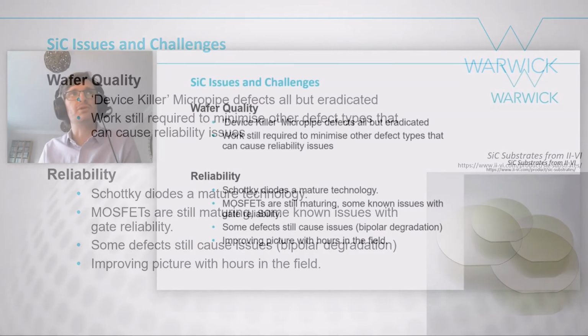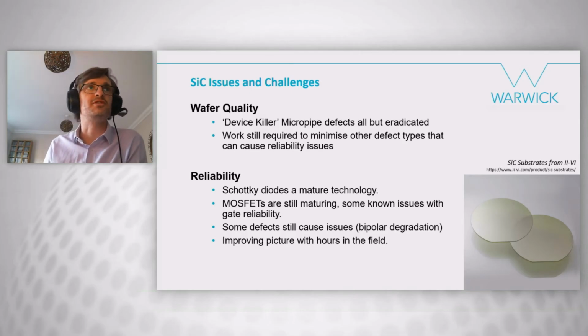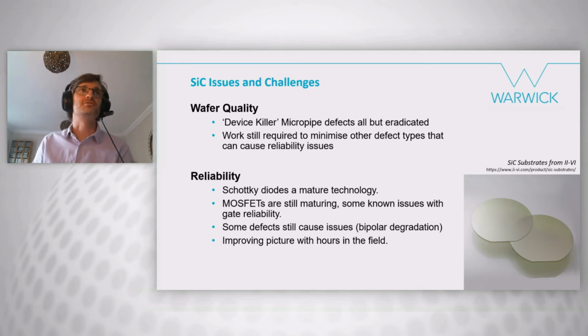What used to be called the killer defects within silicon carbide have largely been eradicated. There was a horrible thing called a micropipe that used to go all the way through that drift region and short out your devices, which meant your yield of your devices was negatively affected. Today, they are all but eradicated, and those that are still there tend to be around the unusable edges of the wafers. So that's not typically a problem today.